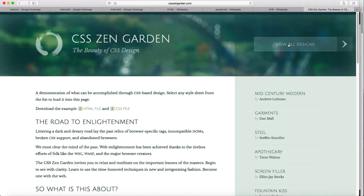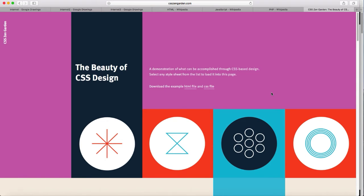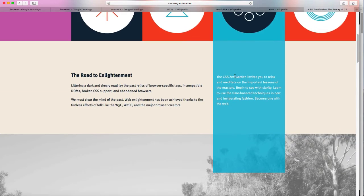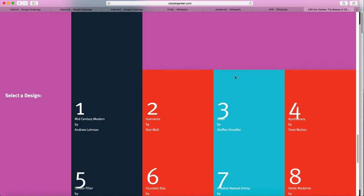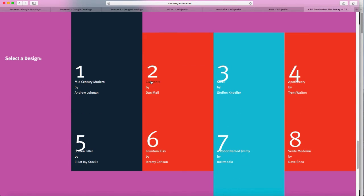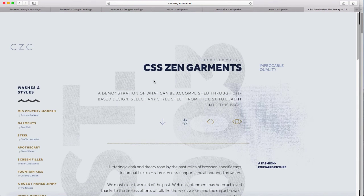So we can view all designs here. There's also a selection here. So if I click this, the way the whole website looks now has completely changed just by using a different CSS file. If I scroll down, we should find those choices again somewhere. There they are. If I click this one, totally different look just by changing the CSS.